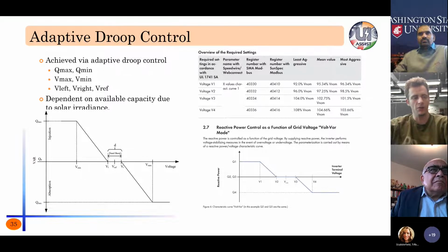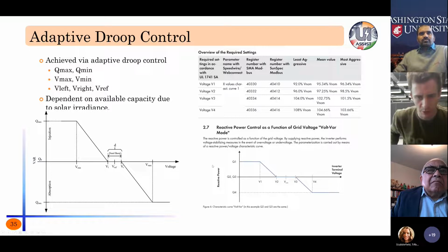I think it has to do with the volatility of the memory. When the inverter powers off, it needs to retain those set points, so I think that memory can wear out. But we are looking at the idea of just having the adaptive droop control happen in the software to change the Q set point going to the inverter. Next slide.